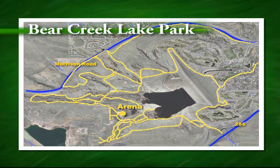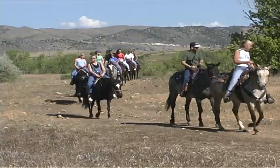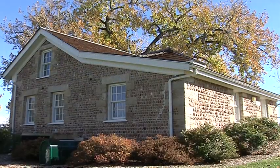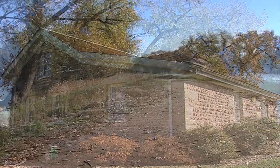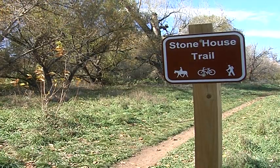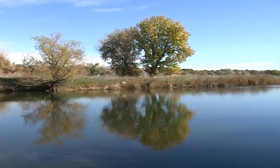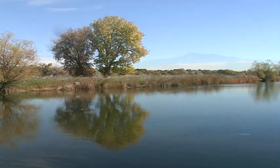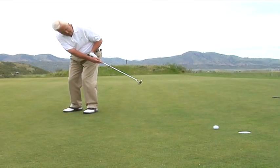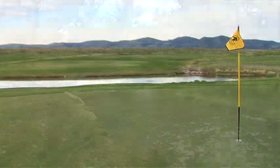At the easternmost part of the Mount Carbon Loop, behind Bear Creek Reservoir, the Stonehouse Trail leads to the Bear Creek Greenbelt. This is the most direct trail to the Greenbelt. Just follow the brown signs that read Stonehouse. If you follow the Stonehouse Trail, beautiful scenery awaits you along the Bear Creek Greenbelt. You'll ride past the Homestead and Fox Hollow golf courses and see spectacular views of the Front Range.